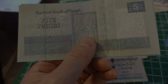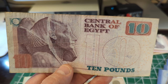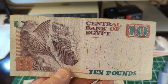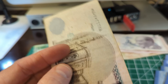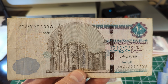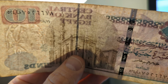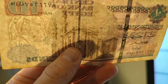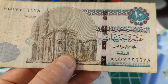So that's really cool. This next one here is £10 from the Central Bank of Egypt. That figure on the left, that's a side view of the statue of Pharaoh Khafre. That statue is currently at the Egyptian Museum in Cairo. And on the other side of the note, what we have here is the Al Rifai Mosque. And if I just look at the watermark on the left, you can see that is King Tut, King Tutankhamun. That is his mask there in the watermark. And we've got a security feature here.